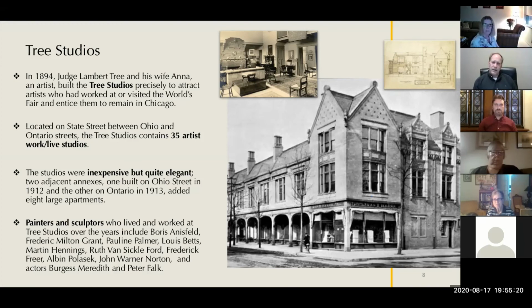and later on in 1912, there was an annex built on Ohio, and in 1913, another annex built on Ontario. And these created 8 additional large apartments.